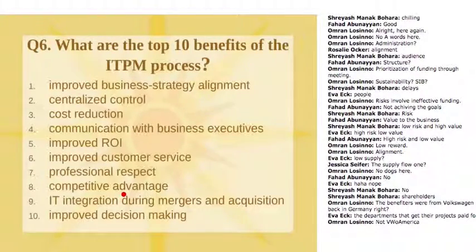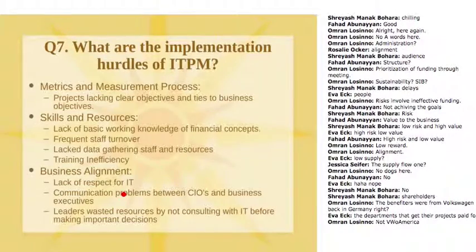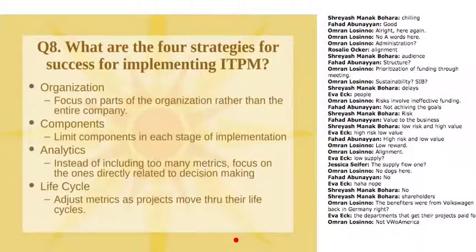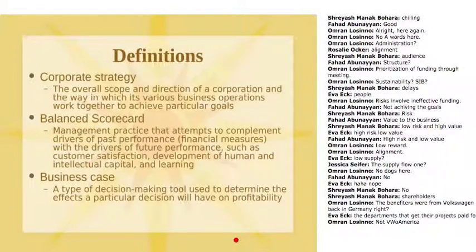Questions? Implementation hurdles. Okay. It's not easy to put in place, but you got a great example when you read the Harvard case on Volkswagen of America. I think we've touched on the major ones, on the ones I feel are really important. Questions on ITPM?